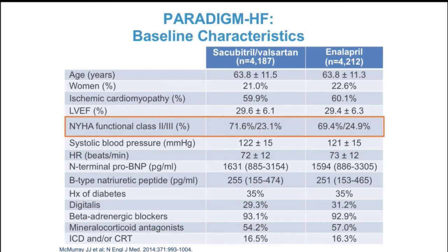Mean age about 64, one-fifth women, 60% ischemic cardiomyopathy, heart failure with reduced EF, mostly class 2 and 3. There were some class 4 heart failure, but mostly 2 and 3. Here are the blood pressures. Here's the N-terminal pro-BNP, the B natriuretic peptide, diabetes, digoxin, and their background of therapy.